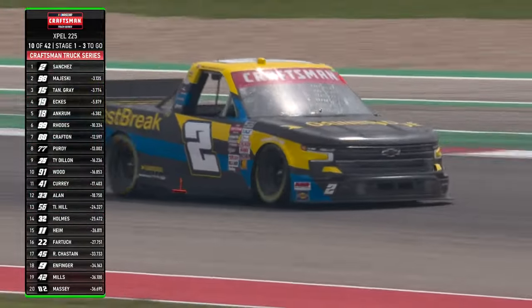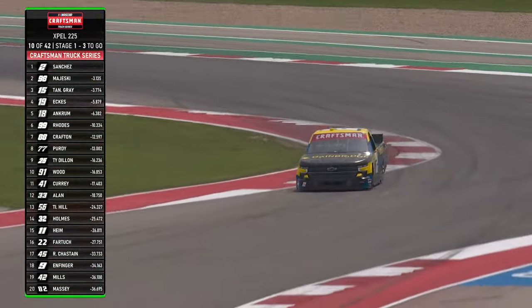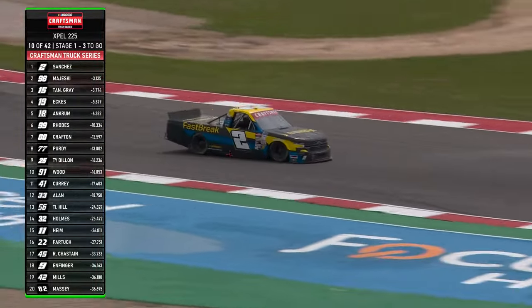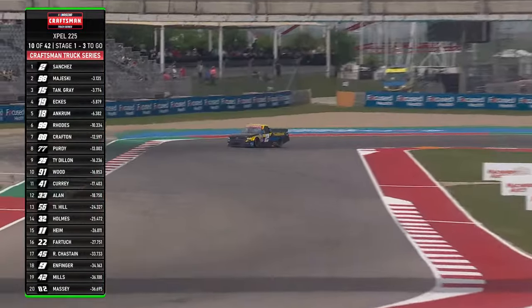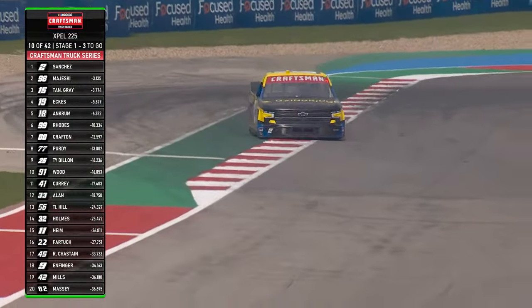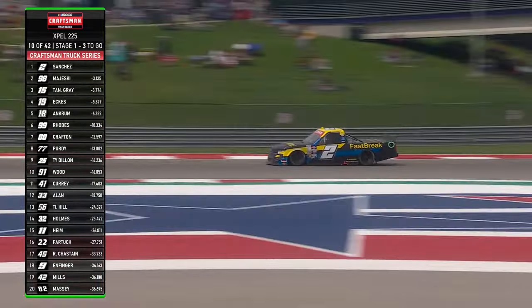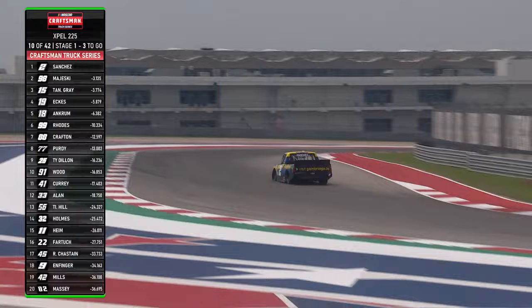Nick Sanchez continuing his solid start to the season. Zilich is almost a full track behind Sanchez, plus a lap. I love this track map. It really gives you a visual of what you're looking at, where the leader is. Connor Zilich in the 7, who we keep talking about.